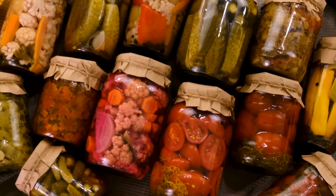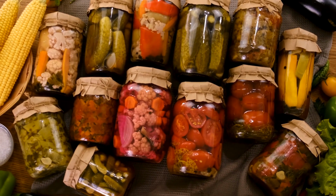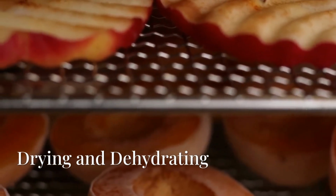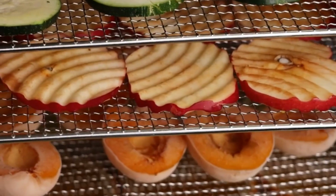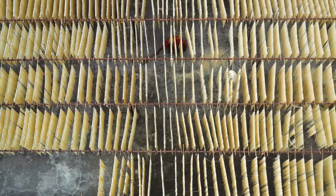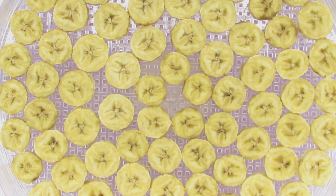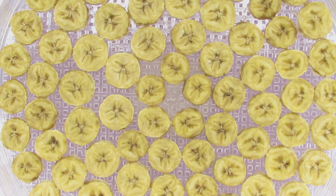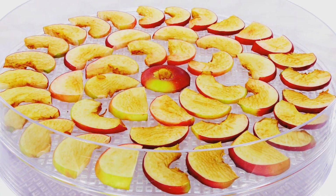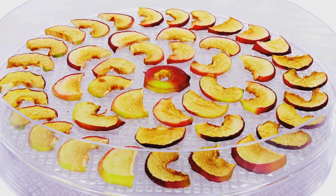Preserving food is essential for reducing waste and ensuring a consistent food supply. Here are some standard methods of food preservation used around the world. Drying and dehydrating. Drying is one of the oldest and simplest methods of preserving food. By removing moisture, drying inhibits the growth of bacteria, yeast, and mold, which can cause food to spoil. This method has been used for thousands of years, dating back to ancient times when people would dry fruits, vegetables, and meat in the sun.